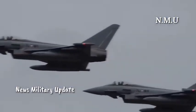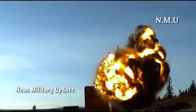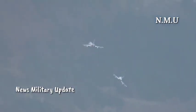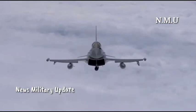Global Combat Air Program, GCAP. The GCAP is a multinational initiative led by the United Kingdom, Japan, and Italy to jointly develop a sixth-generation stealth fighter. The respective governments announced it on December 9, 2022. This was cemented with a treaty signed in December 2023 in Japan.